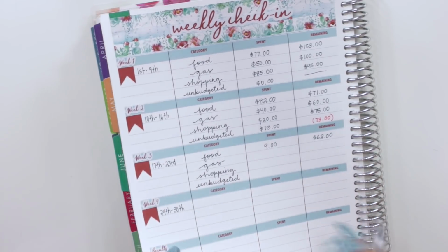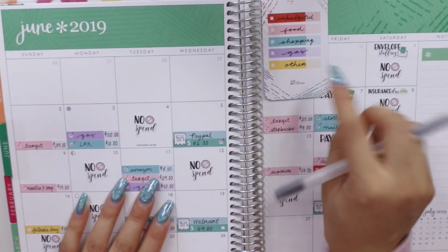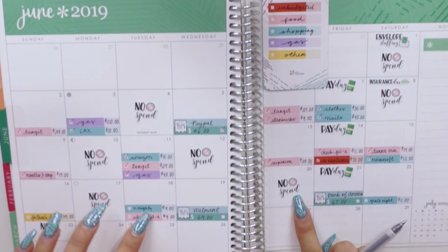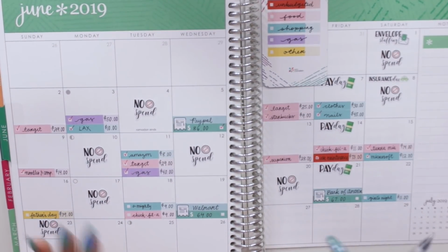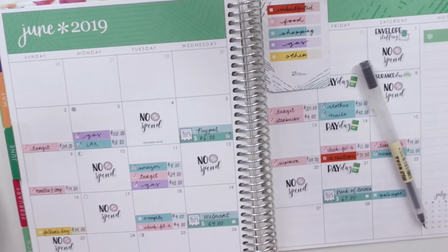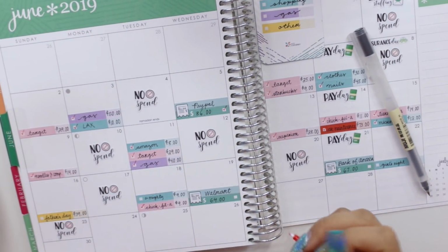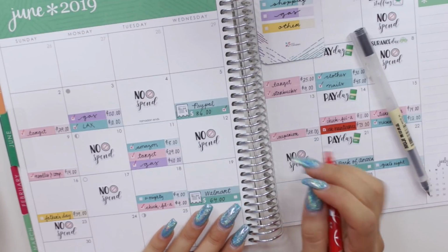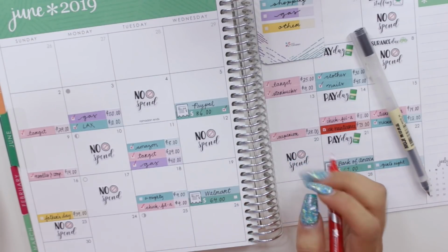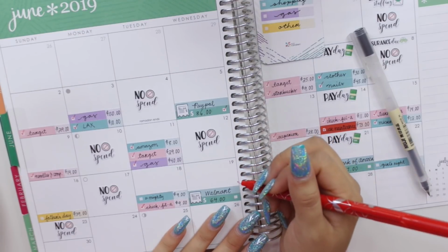Then we have gas, which as you guys can see, it is this purple sticker, which I didn't pump any gas this week. It's been really great, not going to lie, having a new car. If you guys have not seen last week's check-in, I talked all about how I'm taking over my sister's car payment and to finance it as my own. So it's been really great. The cost of gas that I usually spend has gone down by 1/3, so that is amazing, I think.